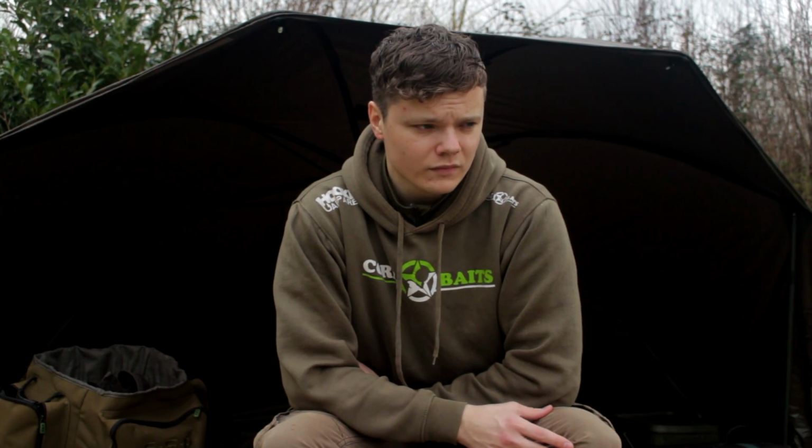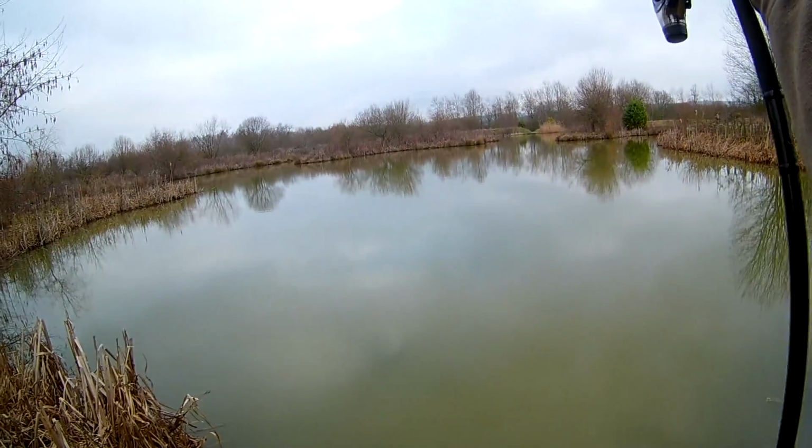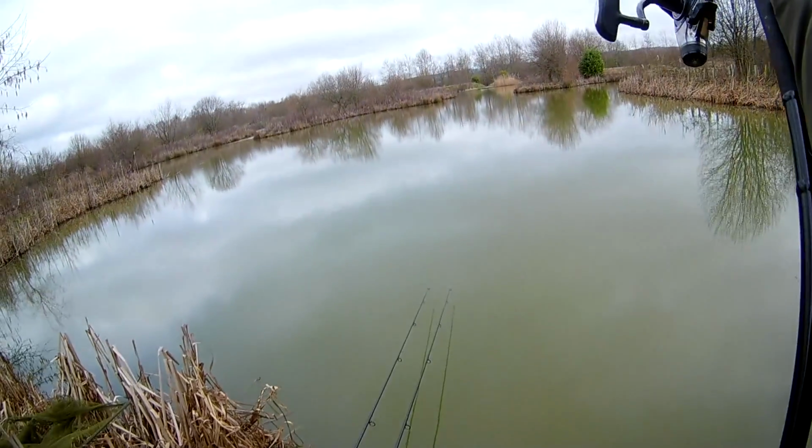So I've got all 3 rods already out on their spots, which I'll go through tactics and my approach later, but my left hand rod and my middle rod are both out tight on the island, and my right hand rod's out in the channel, just hoping to pick up any fish moving around. But conditions are looking really good today.